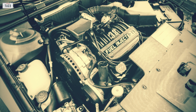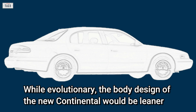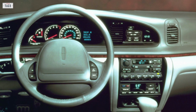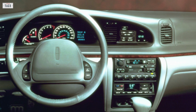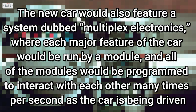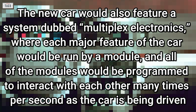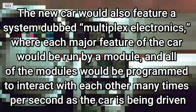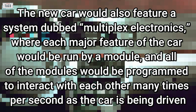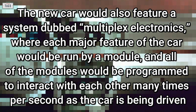While some features would be carried over, the old power plant would not. Instead, there will be a transverse V8 engine. While evolutionary, the body design of the new Continental will be leaner. Looking at the inside of the car, the cockpit will boast a visually interesting dashboard and instrument panel. The new car will also feature a system dubbed multiplex electronics, where each major feature of the car will be run by a module, and all of the modules will be programmed to interact with each other many times per second as the car is being driven.